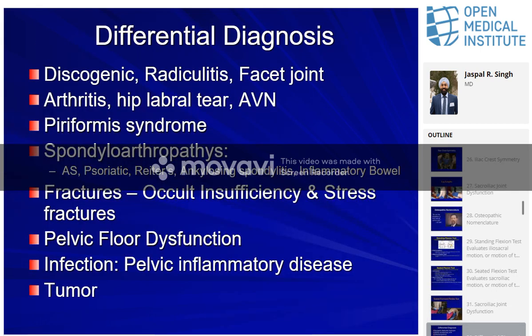What else could it be, though, if it's not sacroiliac joint pain? We talked about discogenic pain, radiating pain, radiculitis, sciatica, facet pain. What about an intra-articular hip pathology?